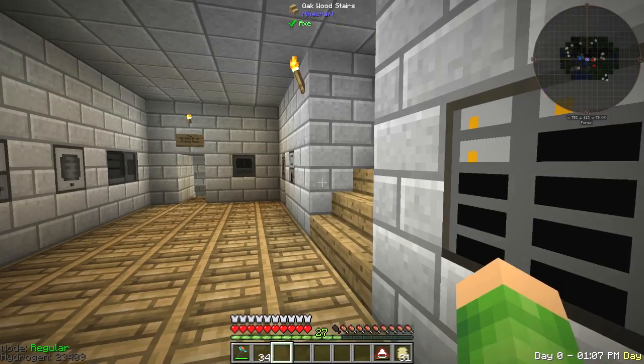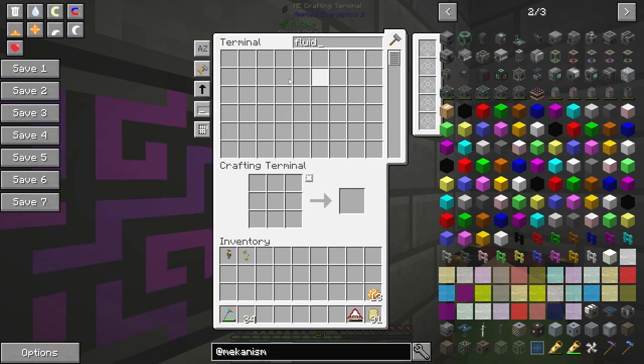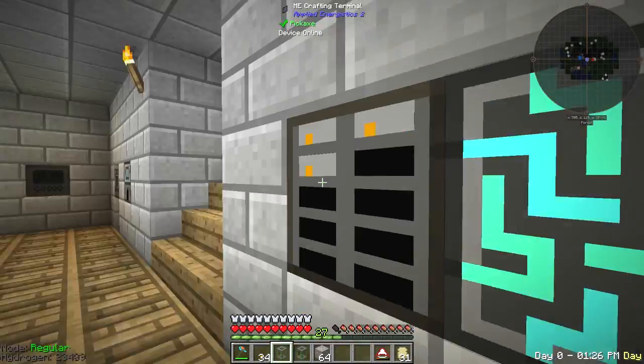So, two things I want to do today. I want to get some fluid tanks, so we're going to make some of them. I haven't got any. Hang on. Fluid tanks. I'll just make as many as I can. Two. Is that it? I've run out of iron. Oh, no. Hang on. We need to get some more iron cooked up. We've got a ton of it. Look, we've got a ton of iron.